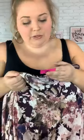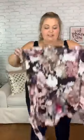Yes, we do have open shoulder tops. And that's one of our categories on our website. So if you want to go look at that, you can. This one's called A Little Class. This is $29.99, comes in sizes 1, 2, and 3X. And this is a gathered knot.